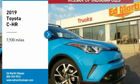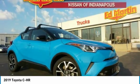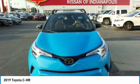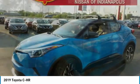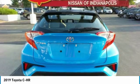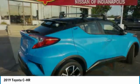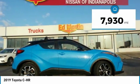We are pleased to show you the 2019 CHR. The Toyota CHR's fresh design makes it stand out in the crowd, and the interior oozes with style. The CHR handles like a race car and has all the safety features you'd expect from a Toyota vehicle. This vehicle has less than 8,000 miles.